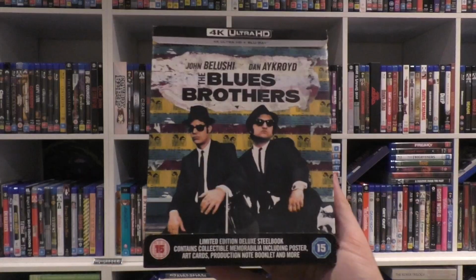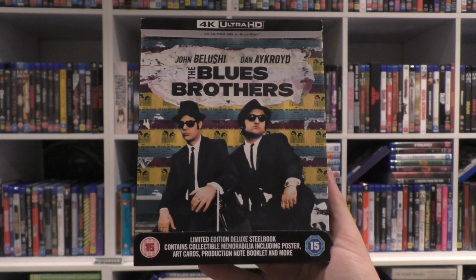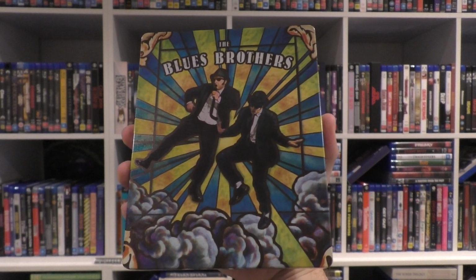Blazing Saddles, classic Mel Brooks. That's the limited edition Blob set. I didn't know it was limited edition for the longest time, and that's because it comes with both the original film and the 80s film. And I would recommend the 80s film wholeheartedly. It is absolutely amazing. Blues Brothers is a classic. Bodies, Bodies, Bodies, one of my favourite of the recent years.